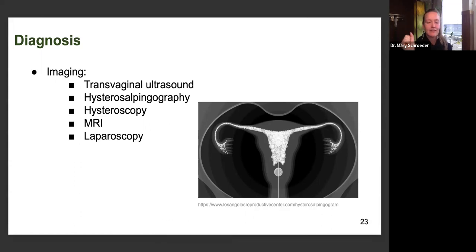And also just kind of shows if there's any massive fibroids or any distortion of that uterine anatomy that would cause problems. We also can use a scope, so in hysteroscopy, in which you put a scope into the uterus, and that is used to remove fibroids and take biopsies.